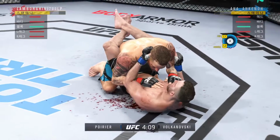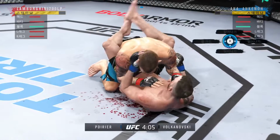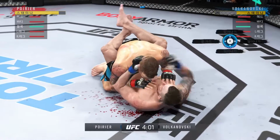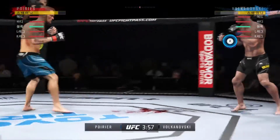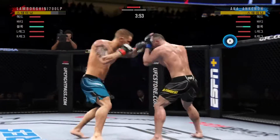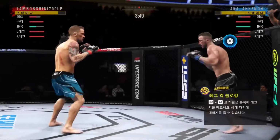He's going to start looking to land big shots from the top. Oh, hammer fist here by Dustin Poirier. Oh, hammer fist here, DC. These are going to leave a mark. These could be the beginning of the end. I mean, he's trying to finish the fight. He is throwing all of himself into every one of these hammer fists. He's throwing every part of himself into these big leg kicks.